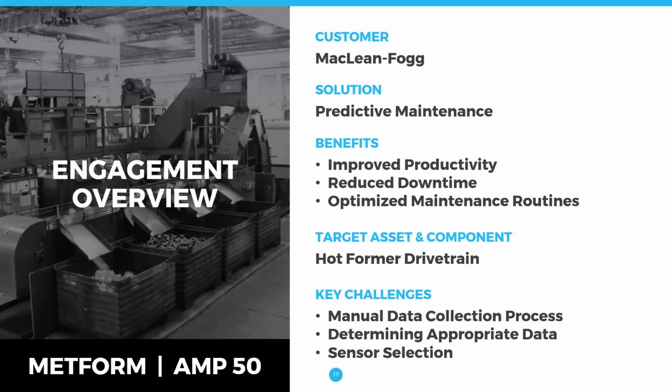Our biggest opportunity was with our AMP50 hot former. Again, most important asset within our business. Setting the baseline, we have a team of seasoned operators and have added some new team members along the way. We have a very strong maintenance team and a very good preventative maintenance program in place. And we've had good relationships with our OEM, Hatebur, the equipment manufacturer, and with our outside support teams that help us when we have challenges.